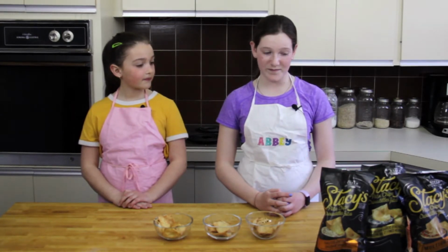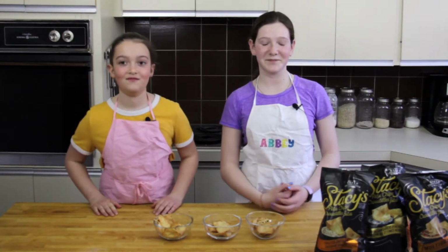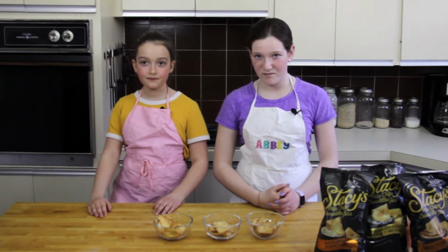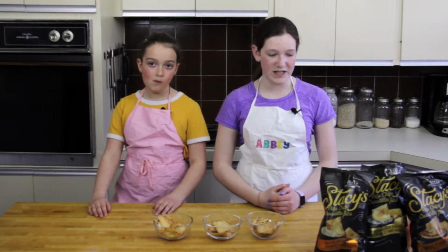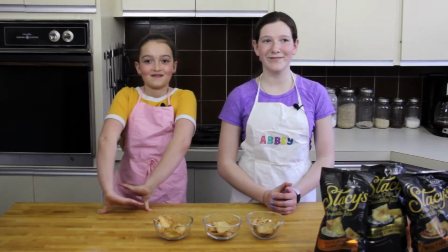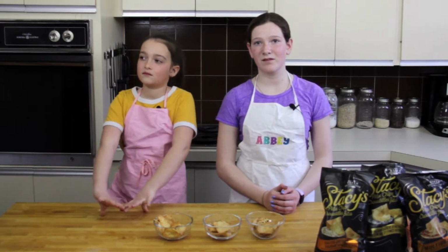How many flavors do we have there, guys? Three flavors. We have toasted cheddar, Parmesan and garlic, and multigrain. We're huge fans of Stacy's chips. They kind of sustained us through a trip to New York once. How about you guys dig in?